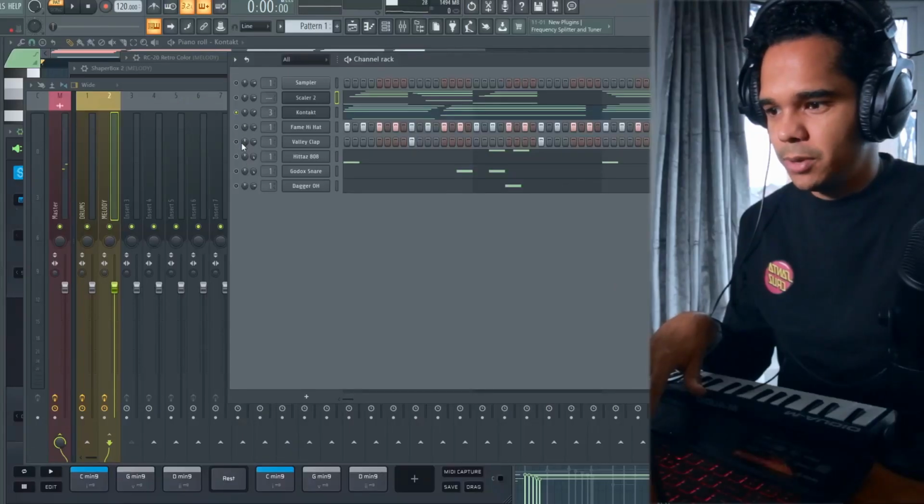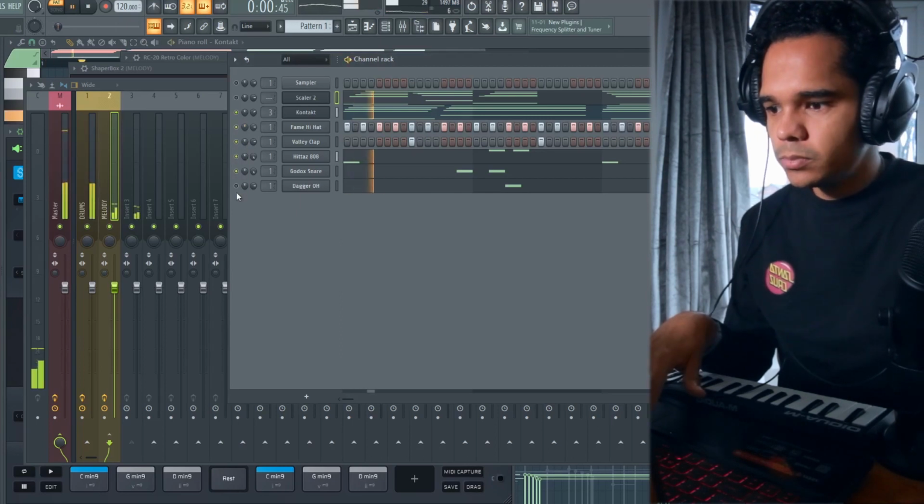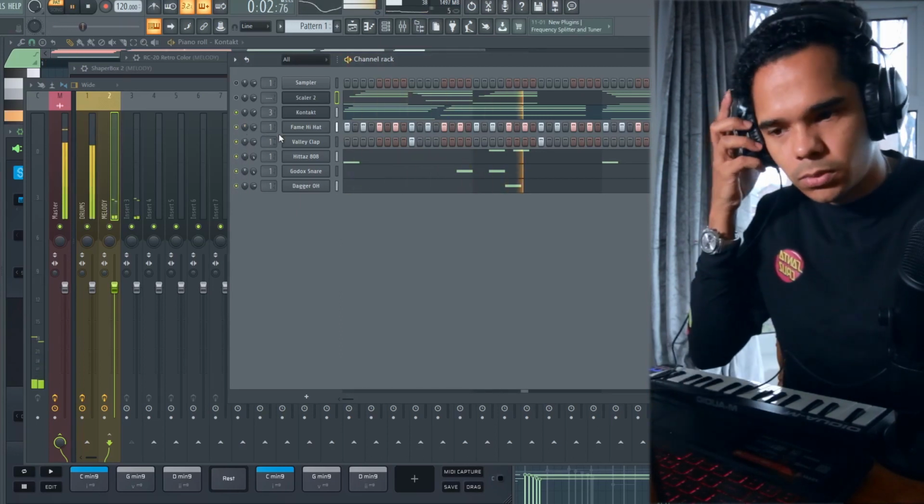This little loop right here was made with the Minerva kit.